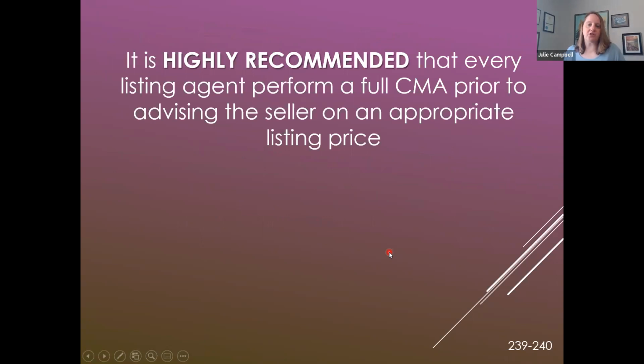The Real Estate Commission says it is highly recommended that every listing agent do a CMA prior to advising the seller on the appropriate listing price.